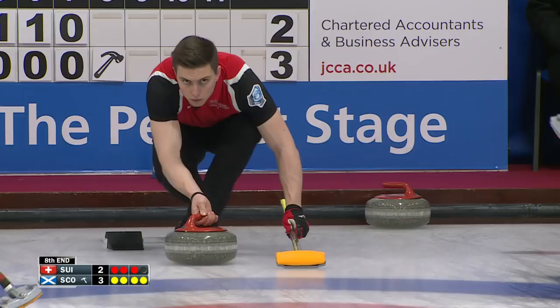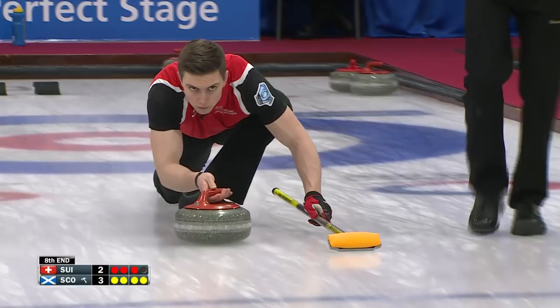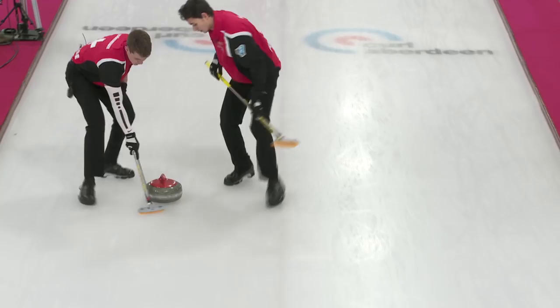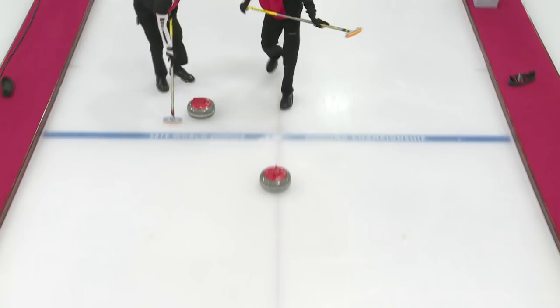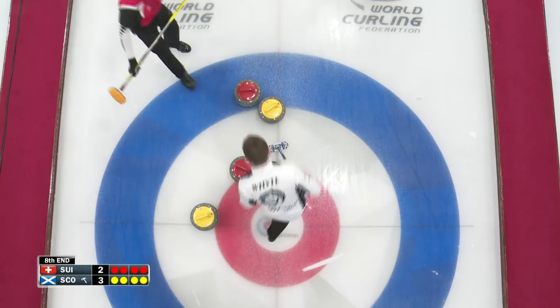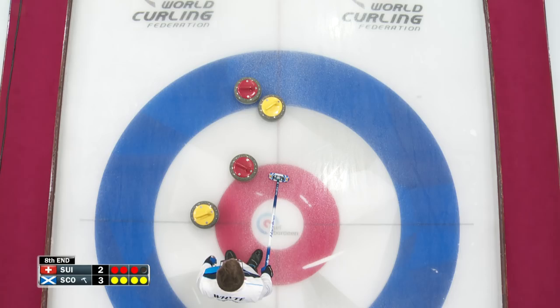Make it difficult for Scotland to get the back red. Four and off. Four, twelve to eight. That's a great shot there. Blocks the way into the back red for Scotland, and also if they do try and move that red, the likelihood is it's going to jam. Super.